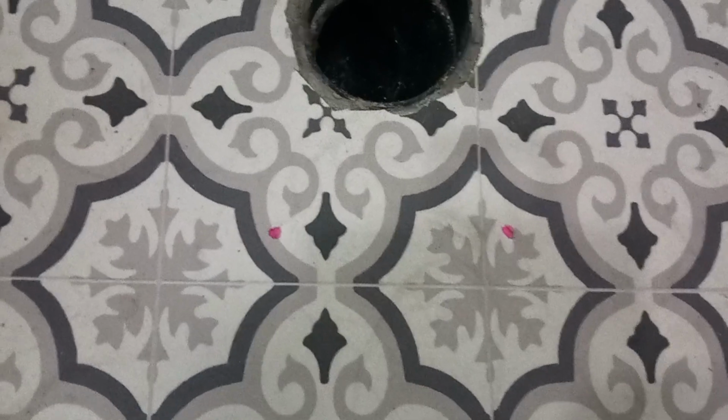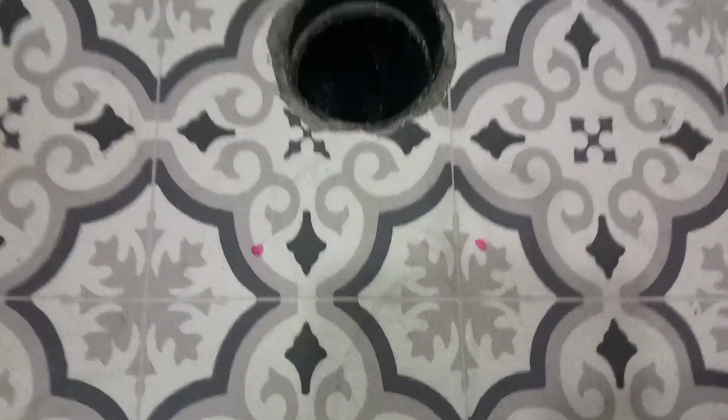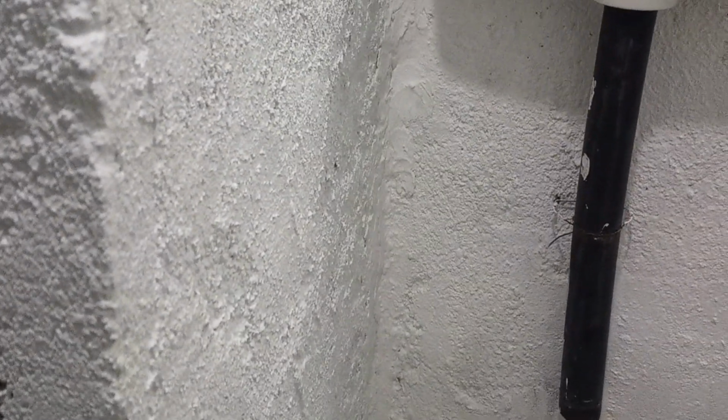My holes are now marked for the toilet, so I've got a drill through there, and hopefully I'm going to be able to get these screws in. Well, these bolts, I have no idea how I'm going to do that. So yeah, let's see if I can get the toilet in place.